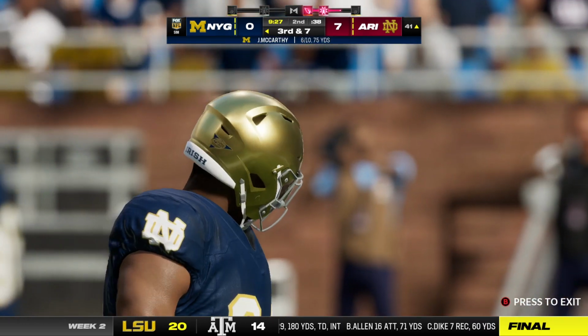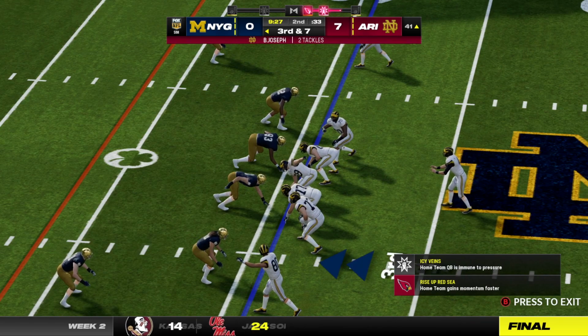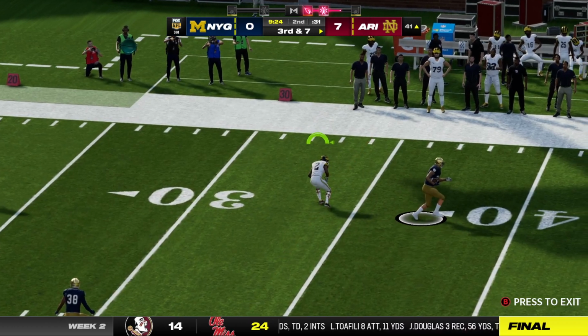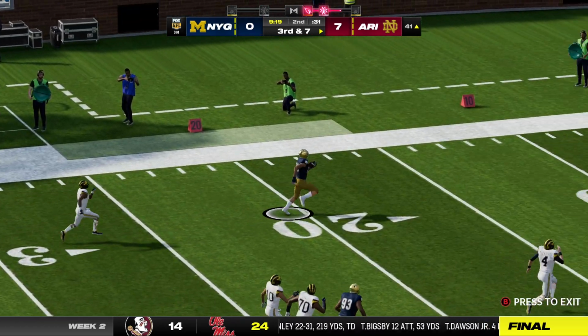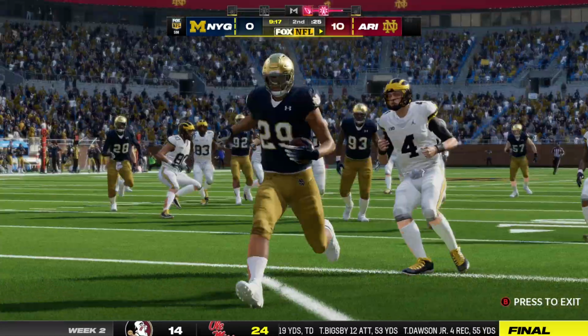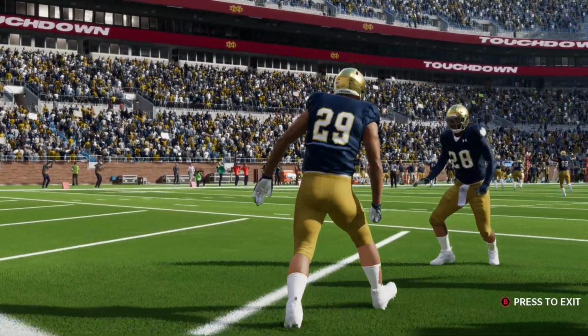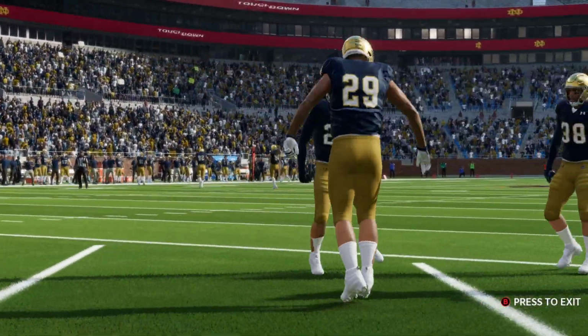Throwing over the middle, but it's incomplete. The 1st down line at the 34 here on 3rd down. Back to throw. McCarthy. All right, rifles one, and that's going to be intercepted. Down to the 10, and they will score. It's a pick 6 for the Cardinals touchdown.